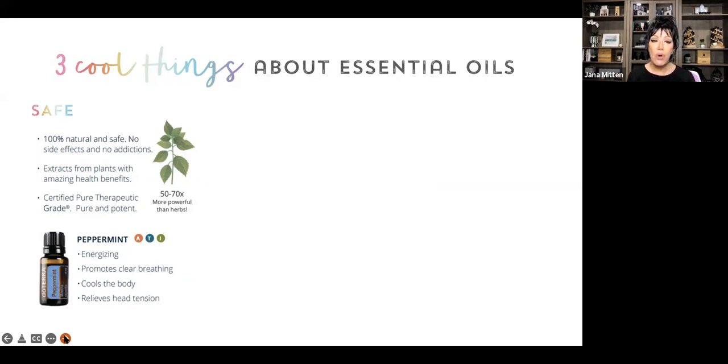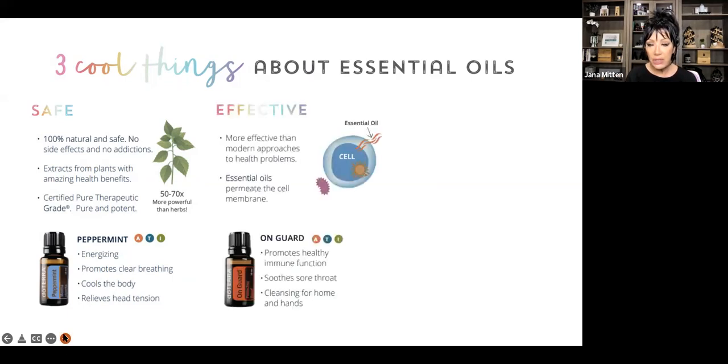And we're going to tell you why these are perfectly safe. Some of our oils are pharmaceutical grade. All of them will be as we go through the process. doTERRA is the only company that has therapeutic grade essential oils.